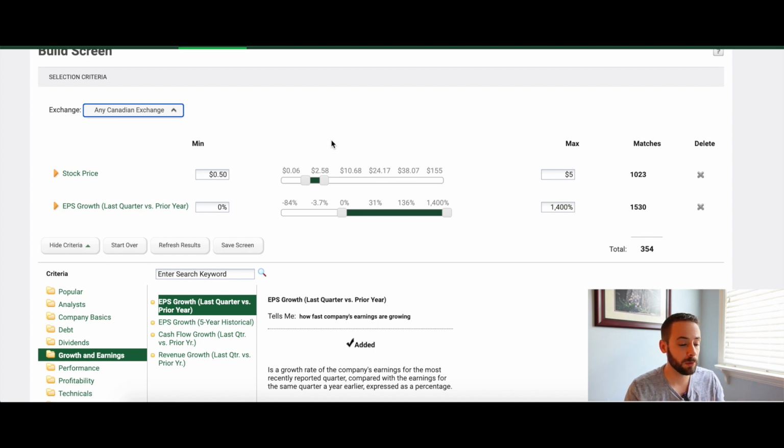So this is leaving me with a total of 354 penny stocks that I could potentially invest in. And I think that's a decent sample size. And so by randomly pulling 10 of those companies, I should have a pretty good idea of what the return on investment would be of investing in penny stocks.